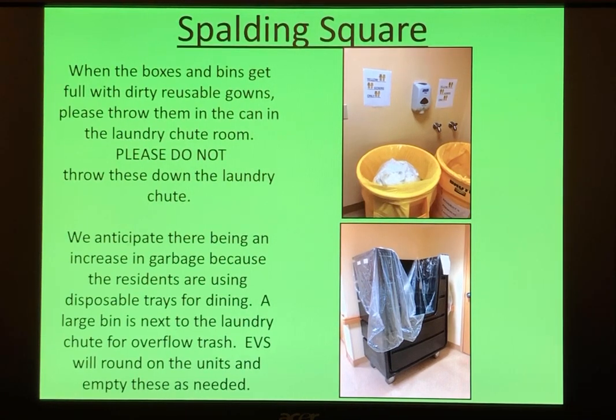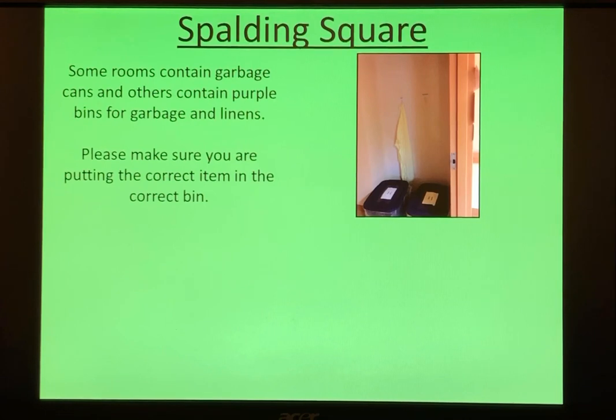We do anticipate there being an increase in garbage because all of our residents are going to be dining on disposable trays and plates and all of that for right now. So there's a large bin next to the laundry chute for overflow trash, and environmental services will round on the units and empty that as needed. Some rooms contain garbage cans, but we had difficulty finding enough garbage cans, so some contain these purple bins. I don't know if you can see that there. They are labeled, so one is for linens and one is for garbage. Just make sure that you're putting the correct items in the correct bins and emptying them when they get full.